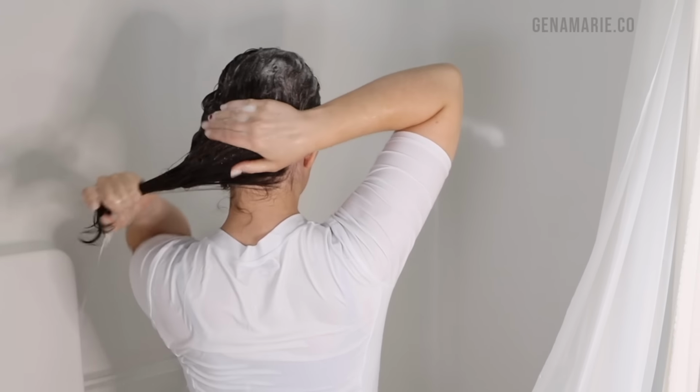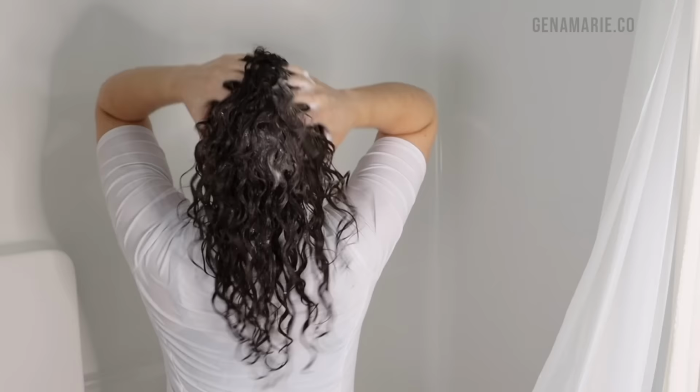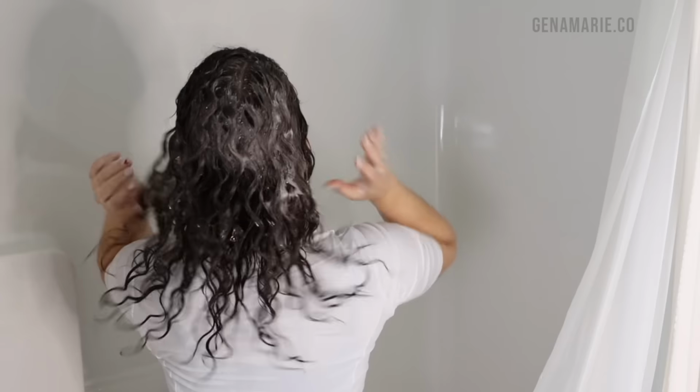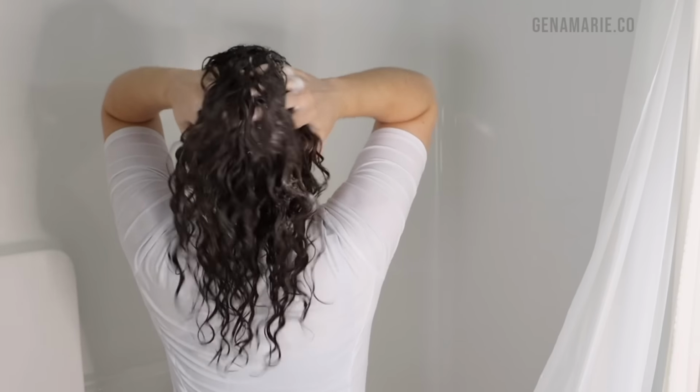It gives a really nice lather. It has an effective cleanse for your scalp. I also recommend double cleansing to ensure everything is removed. I find it to be about a medium moisture shampoo and suitable for frequent washing. And this just means after I rinse it out, my hair feels fairly moisturized.